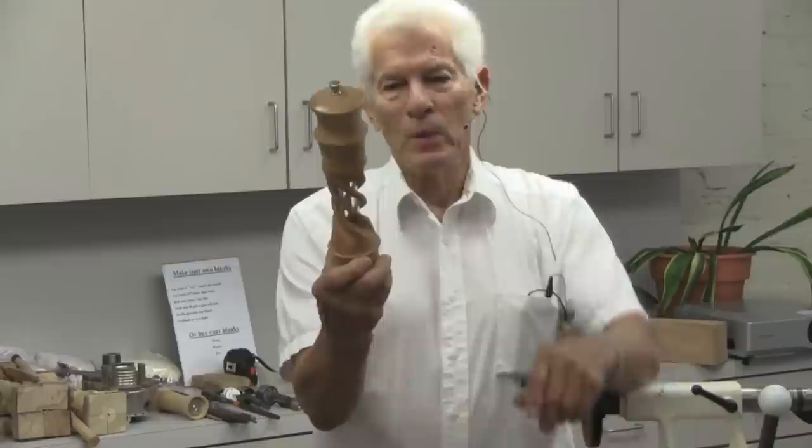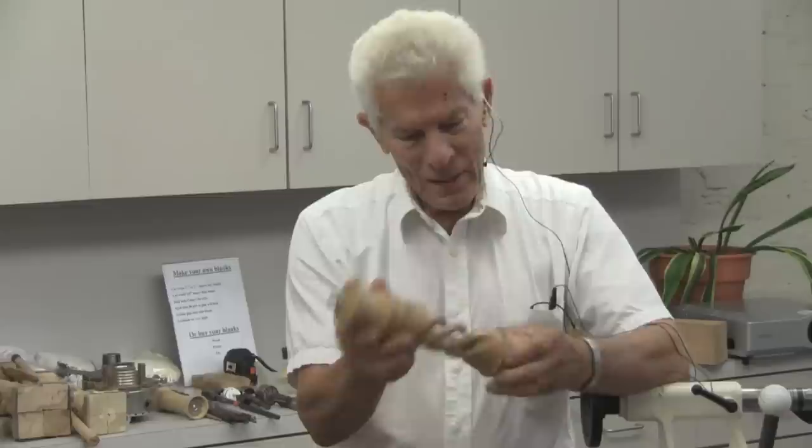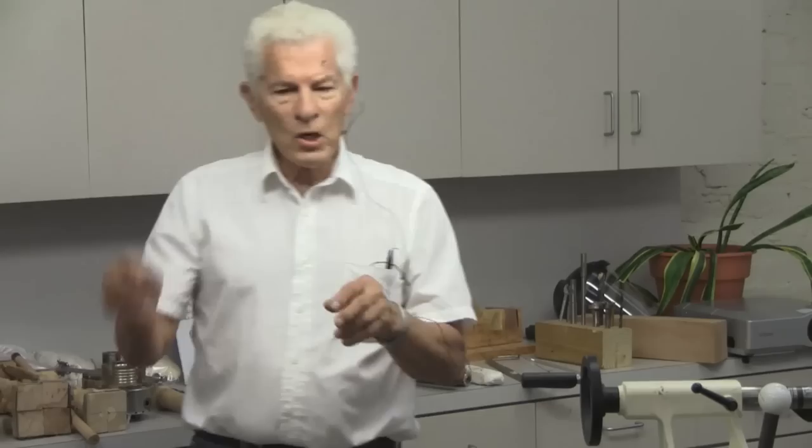The problem was this end and this end turned fine in about 45 minutes. It took me 4 hours to cut that thing out, and that will probably be the first and the last one. Although the wife said, "Won't you make one go in the other direction?" And so that is the barley twist. It's got a plastic sleeve.